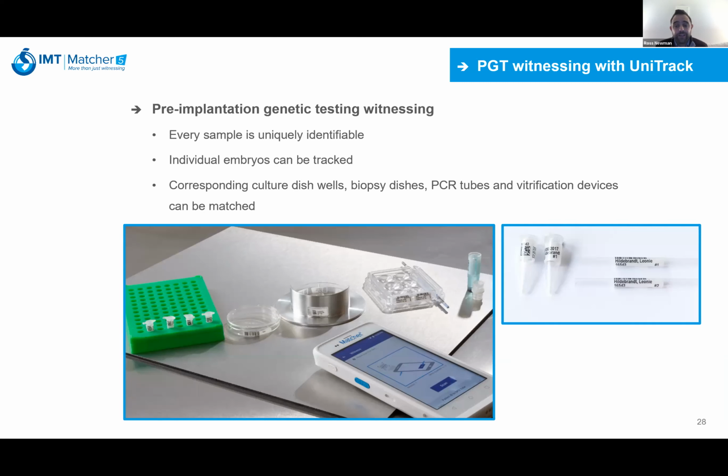Matcher can match the numbered culture well, the corresponding biopsy dish and the PCR tube. And separately, it can match the same numbered embryo to a vitrification plate and vitrification device to ensure that the biopsy sample matches the embryo that was vitrified at the end of the process. In addition, there's also an option to select the fate of those specimens and then verify that that fate was actually actioned or carried out.